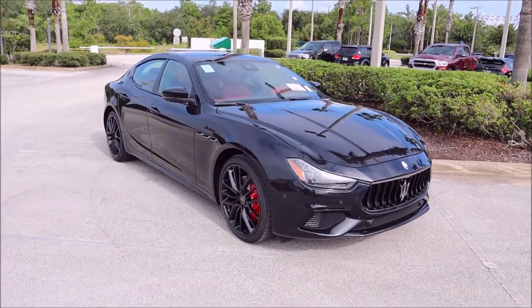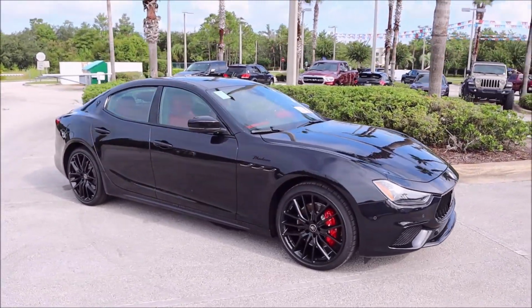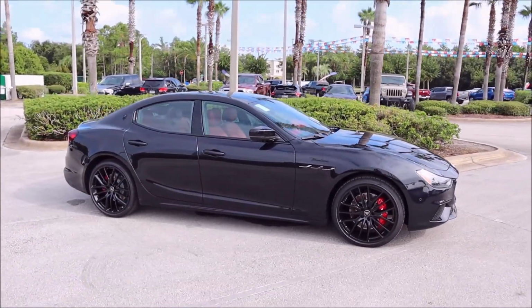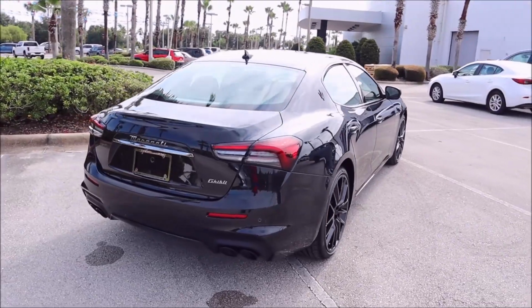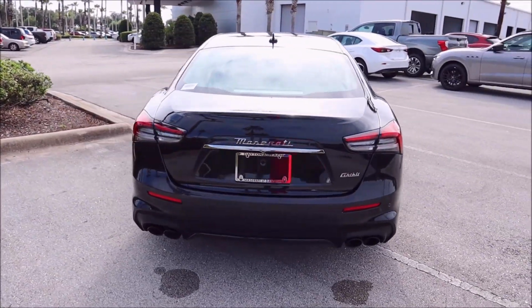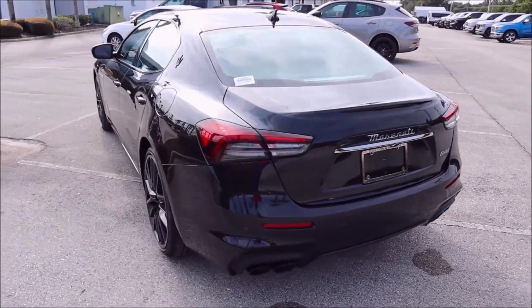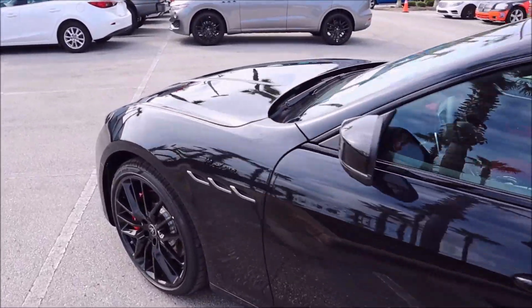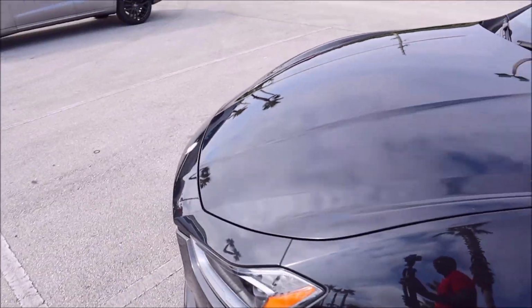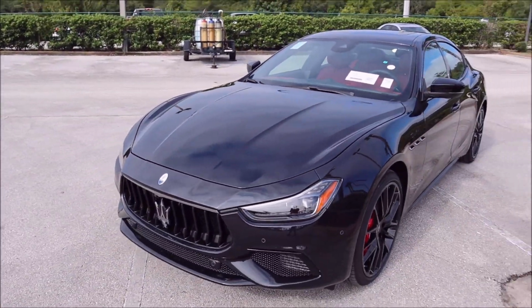Now that we've talked about power and performance, let's talk about looks. Holy crap. You guys know this Nero Ribelle paint is still very sinister and stealthy with this all black look. With this black comes a few more details, because we have the Nerissimo package, which blacks out everything else that isn't already black on this already darkened Ghibli.